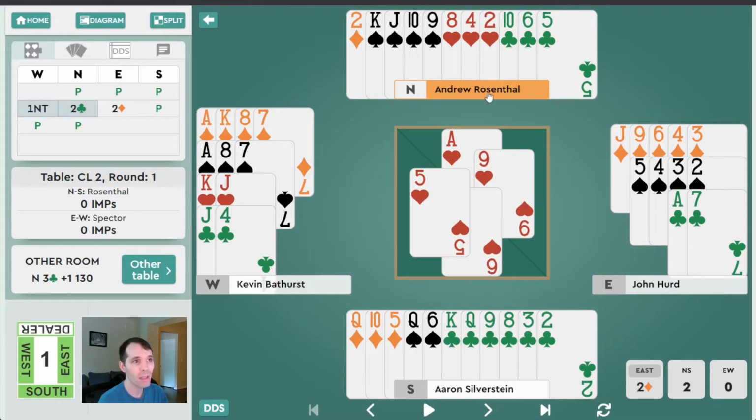Everyone follows. And at this point, we probably just have to commit to leading another round of hearts. We should play the 8 to give partner a suit preference signal for spades. We don't want clubs to come back.